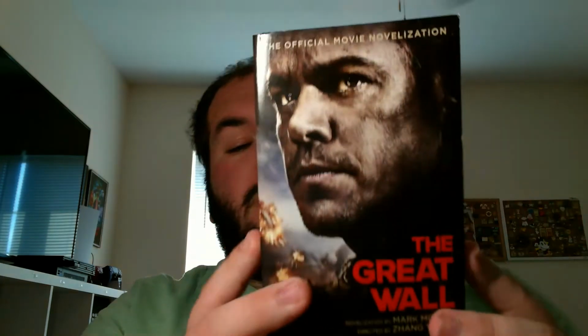Next up, we have another Matt Damon novel, the official movie novelization by Mark Morris, directed by Zhang Yimou, story by Max Brooks and Edward Zwick, and Marshall Herskovitz, I don't know how to say this. We got the novelization for The Great Wall.